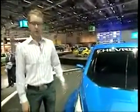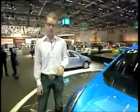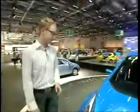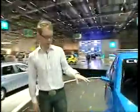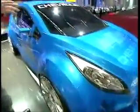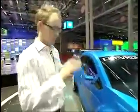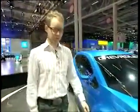This car has just been unveiled yesterday and it really showcases the future direction for the Chevrolet brand in Europe particularly. As you can see, the car is a concept race car, so it's basically been designed from the ground up to simulate how a race car could look in a few years and also showcase some future Chevrolet brand direction.